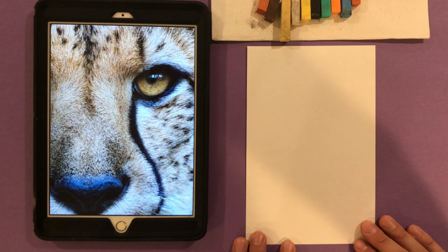Your paper will get very messy, but I'm just trying to fill in wherever I see black, which is a lot of places, right? Because we're doing a cheetah, and cheetahs have spots. Now I'm going to put in the pupil, which is more or less round, and just kind of blend it with my finger. Whoops, went a little bit too dark, but I'm going to use some orange here and just draw over the black.